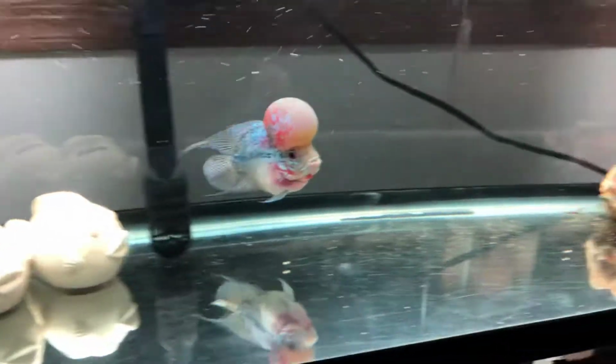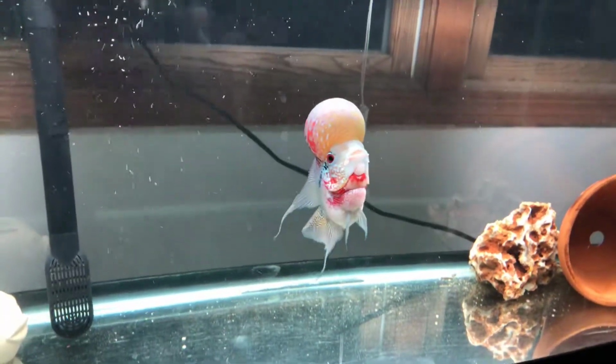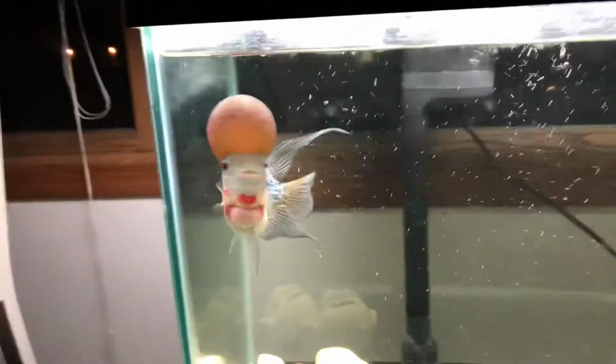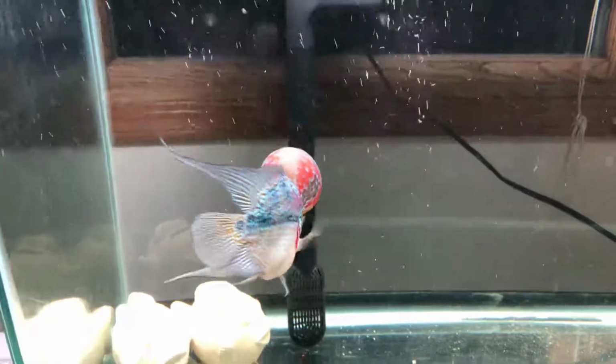Still have it bare bottom. I do have gravel on hand, but this is working out really nicely, so I'm gonna keep it like this for a while. At least until the significant other makes me put in some gravel or sand or something.